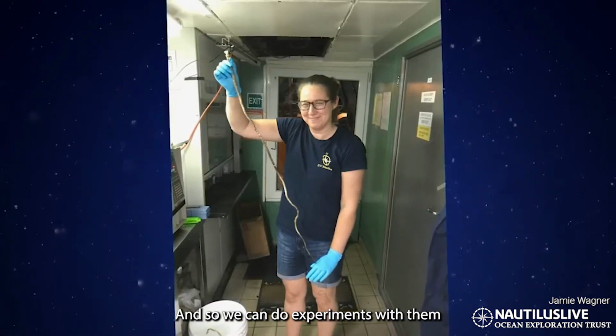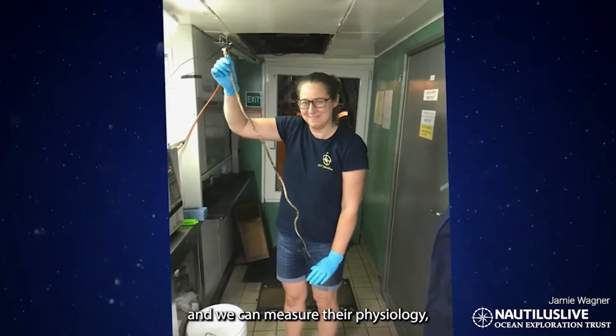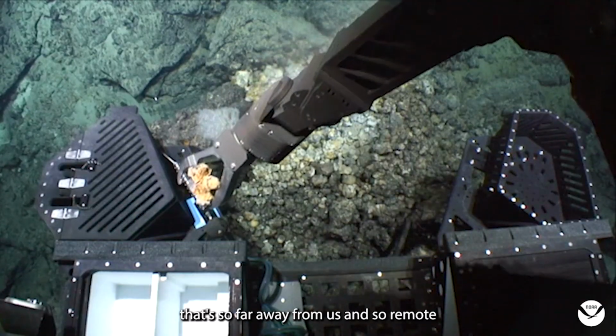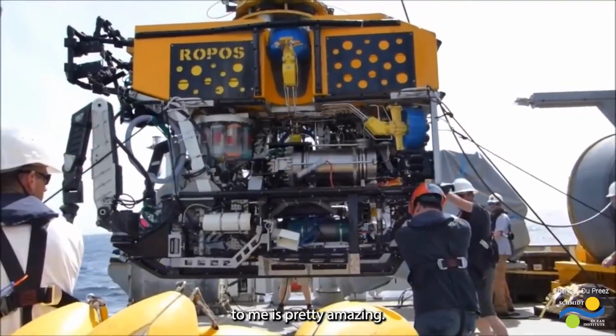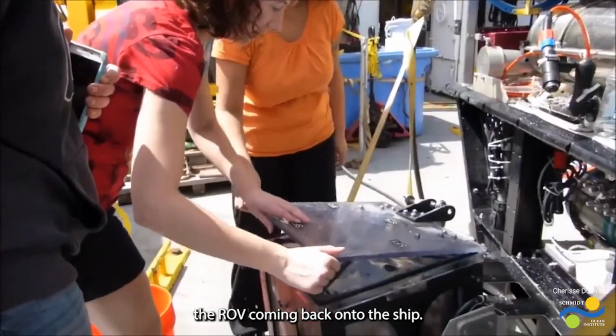And so we can do experiments with them where we're keeping them in these pressurized aquaria, and we can measure and look at their physiology. And to me that is pretty remarkable, that we can take something that's so far away from us and so remote, and actually work with it and learn more about it. To me that is pretty amazing. So yeah, there's the ROV coming back onto the ship.